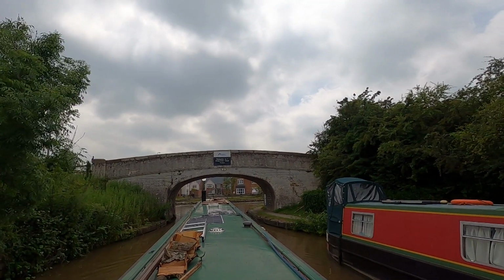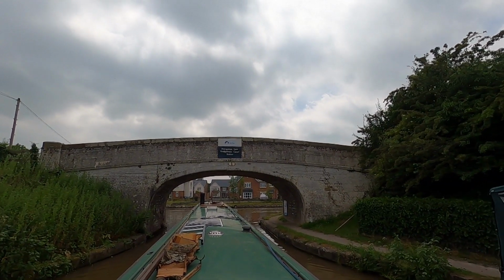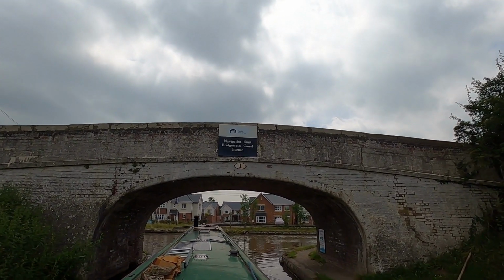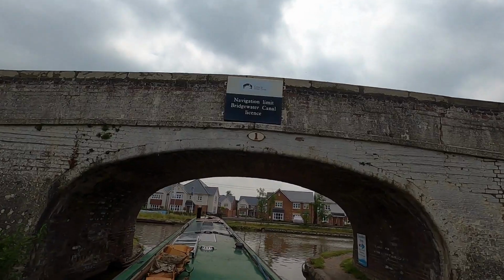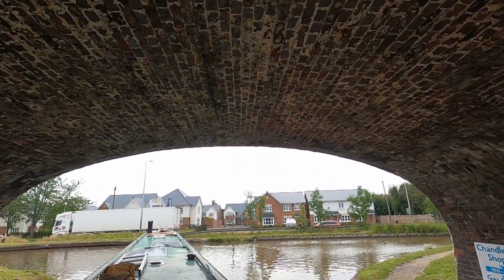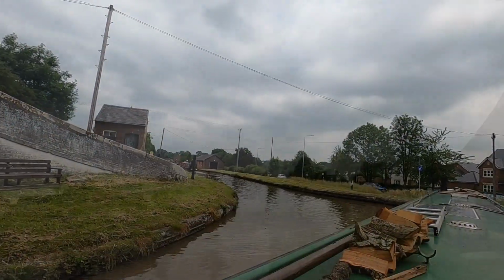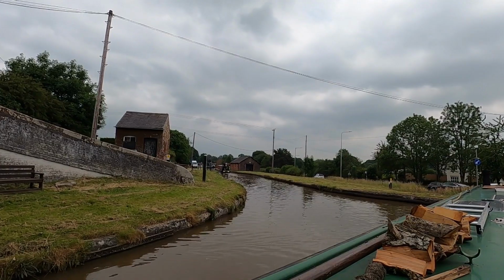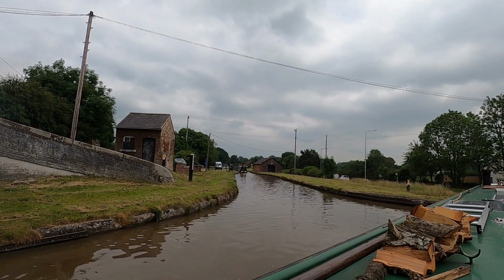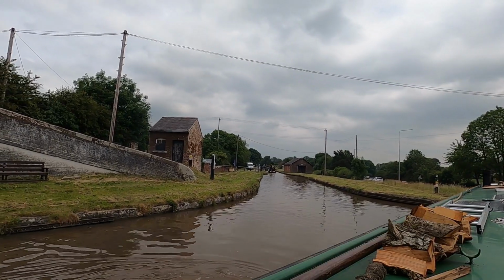We're now approaching the end of the Middlewich Branch and we're going to go on to the Shropshire Union proper. We're going to take a left turn after going through this bridge and head towards the Llangollen Canal. Bridgewater Canal licence. I thought this was a Shropshire Union I'm coming on to. So here it goes then. We're going to go south now on the Shropshire Union Canal. I'm not going to go much further today. I'm going to moor up somewhere just down here, and tomorrow morning, I'm going to head off towards the Llangollen Canal.